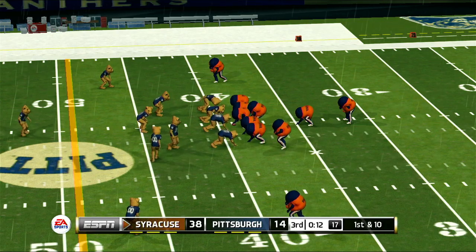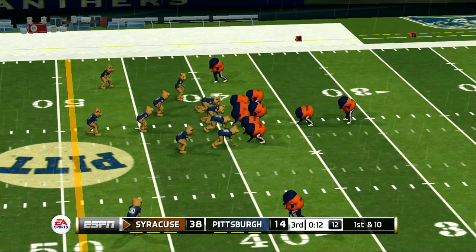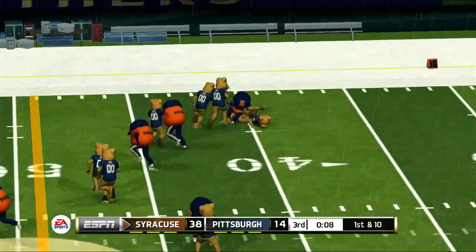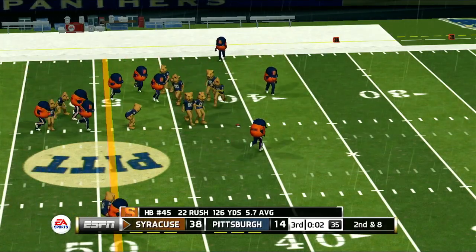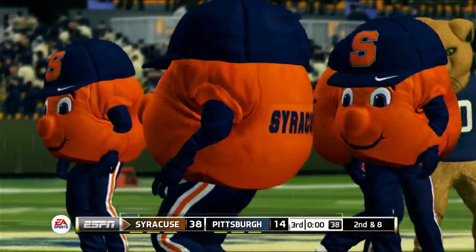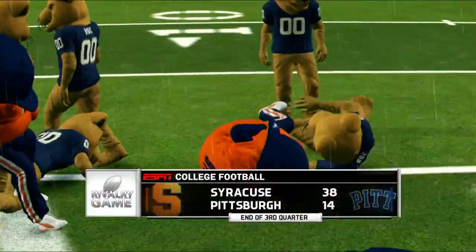Green 88! Green 88! Motion, motion, check, check, check. Shift. Give to the tailback. He's taken down at the 41-yard line. That makes it third and 8. One more quarter to play. 38-14, Syracuse.